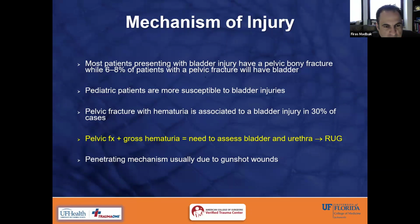If you have a pelvic fracture and gross hematuria, you have to assume that there's a GU injury of some sort, typically in the lower GU tract. So you have to assess the bladder and the urethra. And the way to do it typically is with a retrograde urethrogram. You can do this in the trauma room in the emergency department. And then, of course, as in this patient, penetrating mechanism usually due to a gunshot. Because of the high energy necessary to damage the bladder, a lot of patients will have a concomitant pelvic fracture. So you have to think about both.